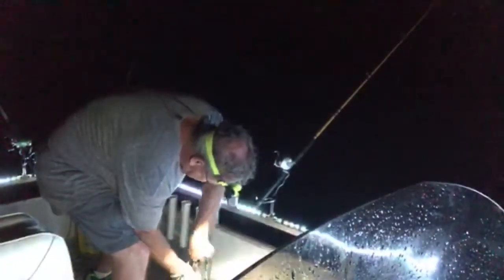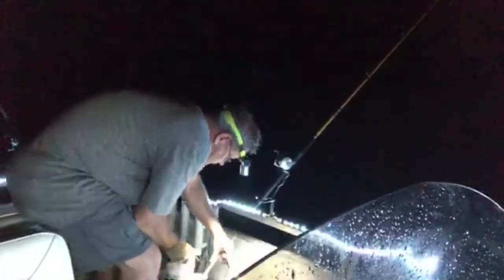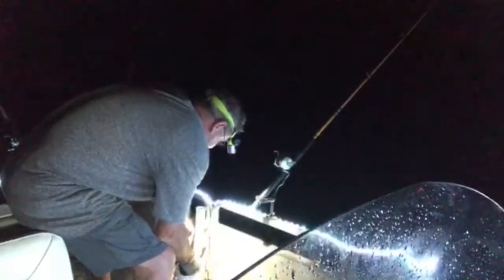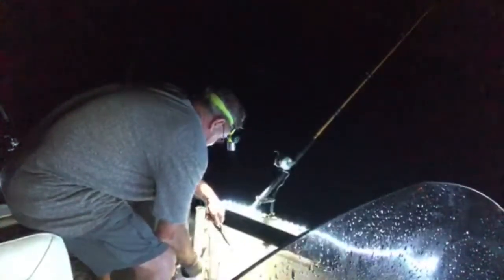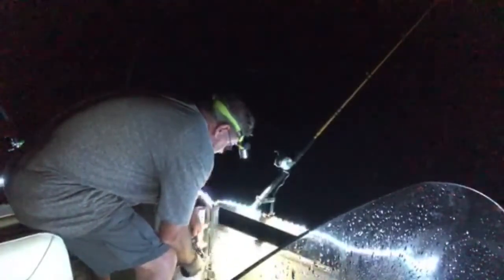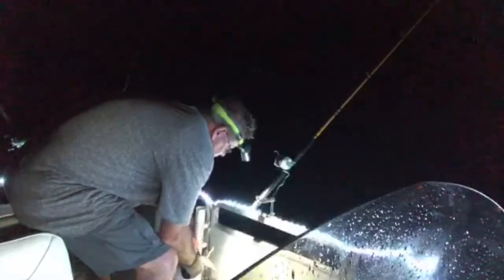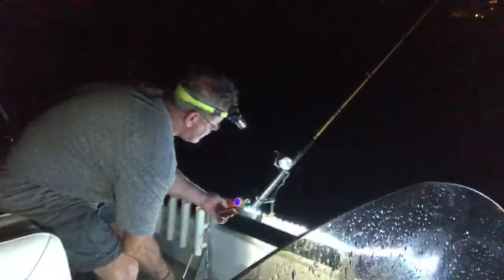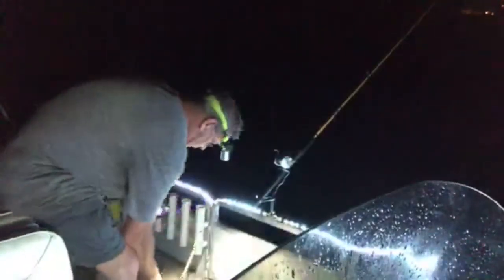God dang. Yeah, he got that in his throat. I'm not gonna kill this fish, but I do have a scale. It's one of the Whisker Seeker scales. It comes up to 110 pounds. Let's see what this thing's gonna weigh.